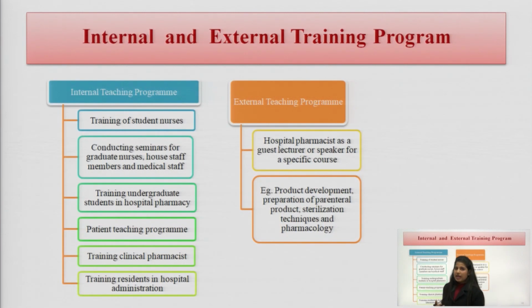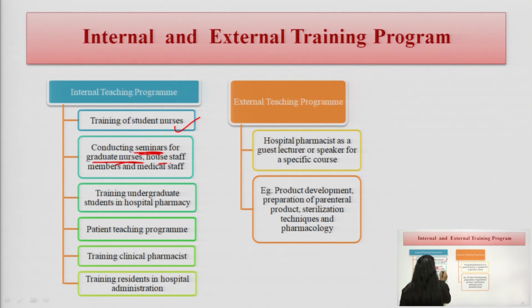Now there are some examples for internal training as well as for external training. Let's see what are the examples of internal teaching programs. If we are training student nurses, of course inside the hospital, this is one of the examples. All these seminars in the hospital itself, the organization, for graduate nurses, house staff members, or any of the medical staff.